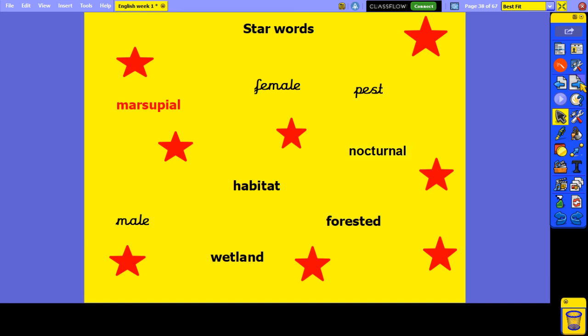So, you just learnt a lot of words. Our star words that we've just had a look at are marsupial, female, pest, nocturnal, forested, habitat, wetland, and male. That's a lot of words. What we're going to do is read a report about wombats that contain these words. It's important we understood what they meant before we started reading the report. Otherwise, it might not make sense.